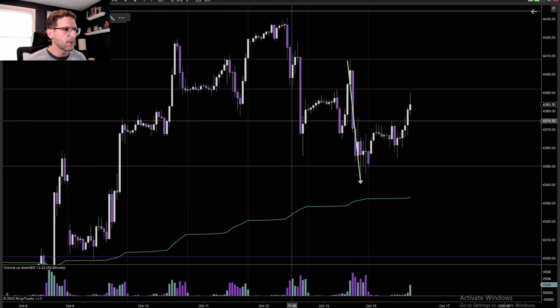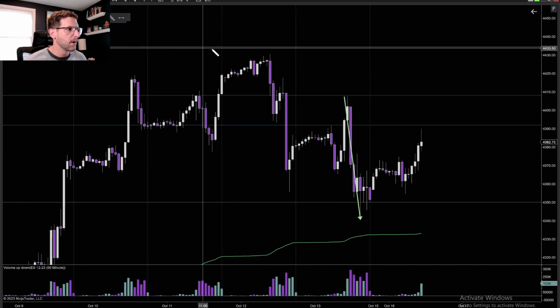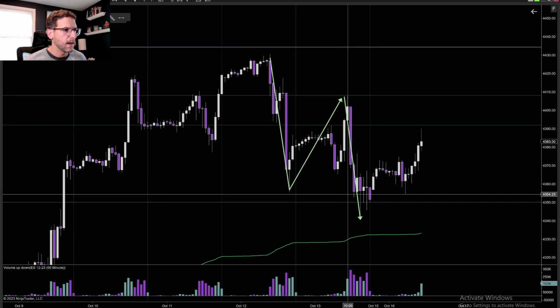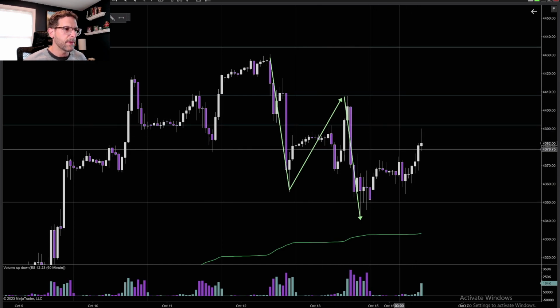If you look at this on a 4-hour chart, I don't want to pull up the 4-hour right now, but this is sort of like a bigger 4-hour structure here. Low, lower high, and then lower low. And now we're sort of retracing within that on the hourly. But because I trade like a 1 minute and a 30-second, I'm still sort of cautiously bullish here.